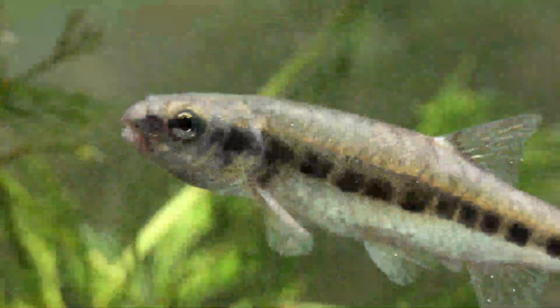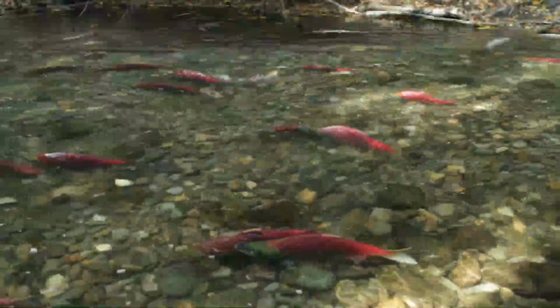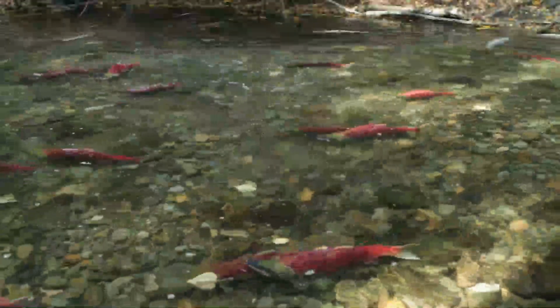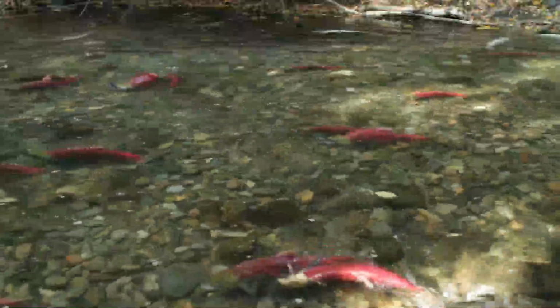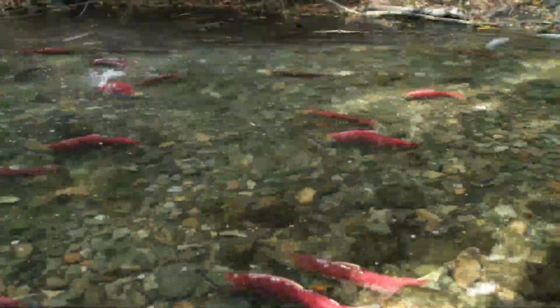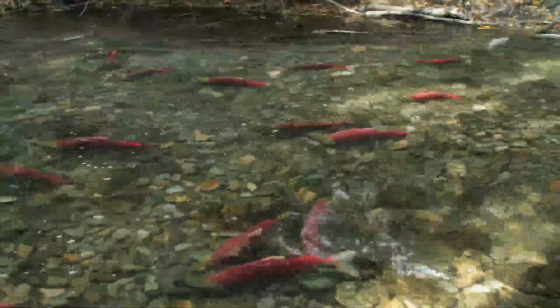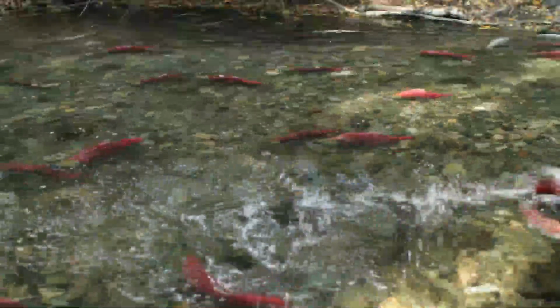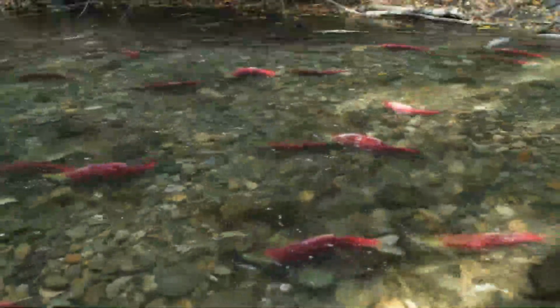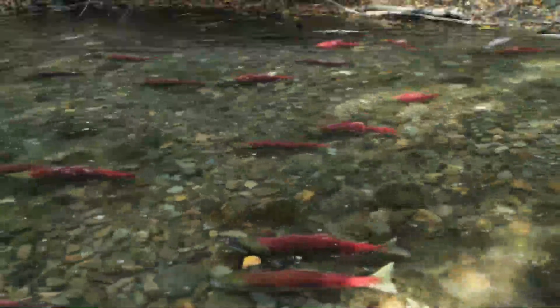Fish like catfish, trout, and minnows live in rivers. Did you know that most salmon are born in rivers and then travel to the ocean to live? They are one of the few species that can live in saltwater and freshwater. Salmon swim against the flow of the river to return to where they were born to lay eggs.